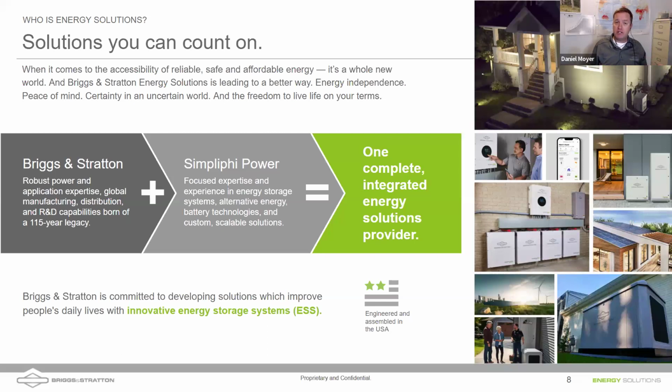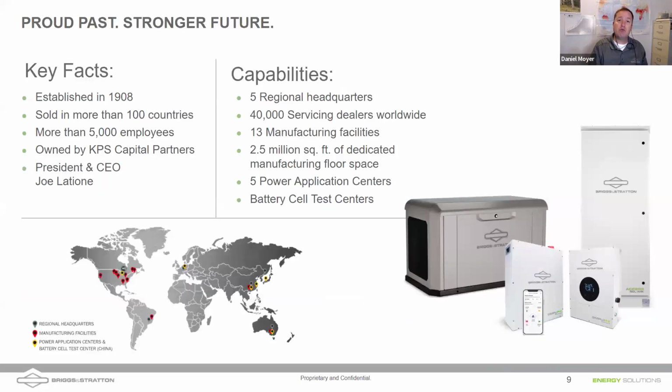SGIP, Self-Generation Incentive Program, here in California. And there's possibility to get some of that domestic content adders. So we'll look into that a little bit here in a minute. It's really exciting because making them here in the United States allows us a high level of quality control and allows us to have some rapid tech support or R&D capabilities as we're moving forward.